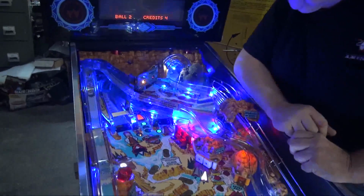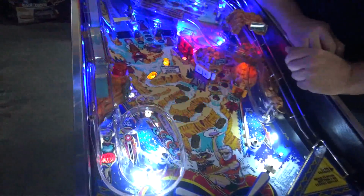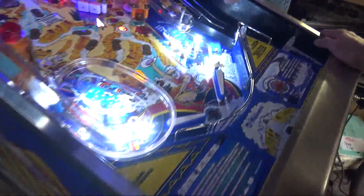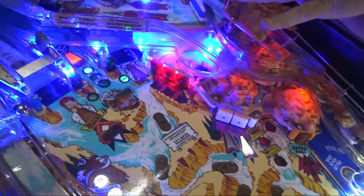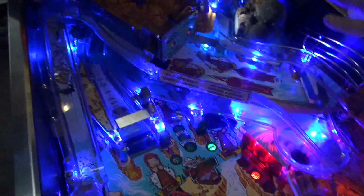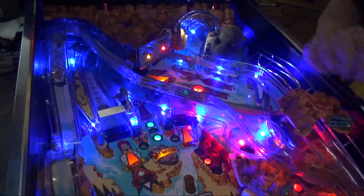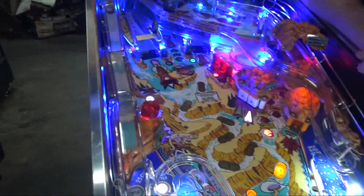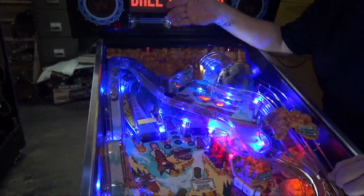Now look at this thing. It's beautiful. You know, there's no cabinet fade in this. There's just none. Stephen had to do a little bit of touch-up. He's finished it with a combination of blue and white super brights. We have red flash lamps in here instead of the regular clear ones. It just gives it such a nice effect.